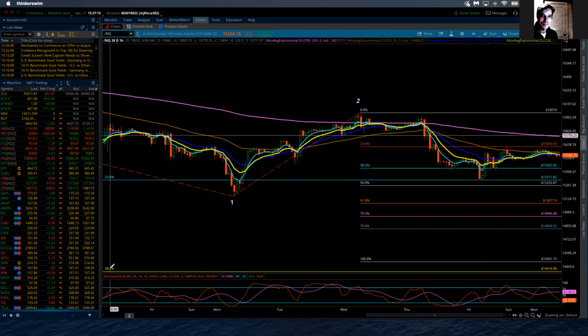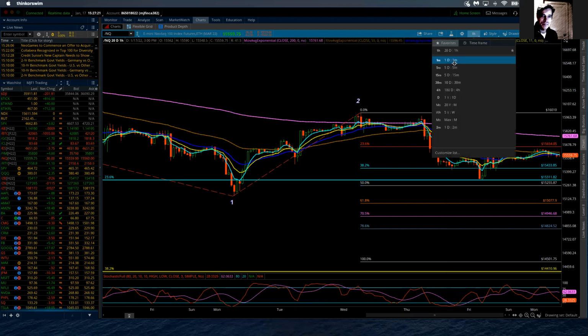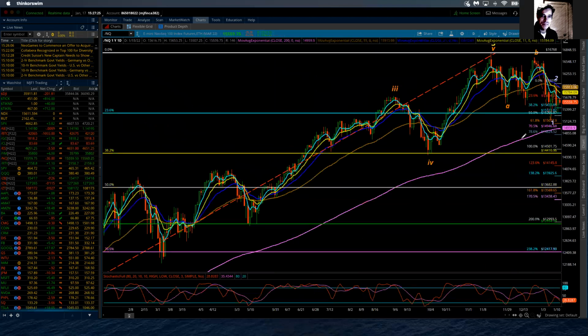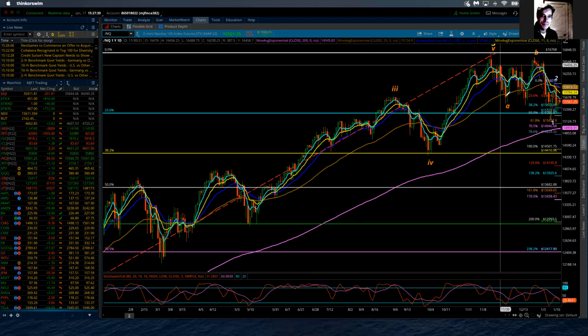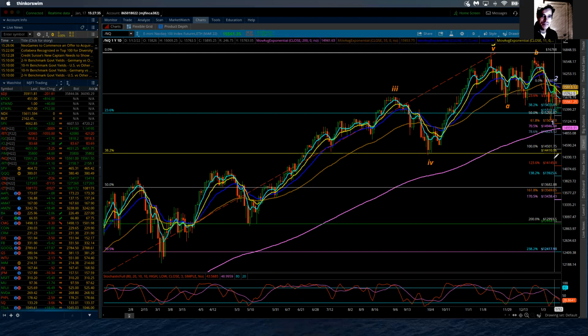and still meet the goal of that support at 0.382. So in other words, this intermediate fourth wave that I am still counting would then still come down to 0.382, which sits right there. And that's on the intermediate level, this being intermediate wave 3, and we're looking for that intermediate wave 4. And that would end here. And then it's off to the races.